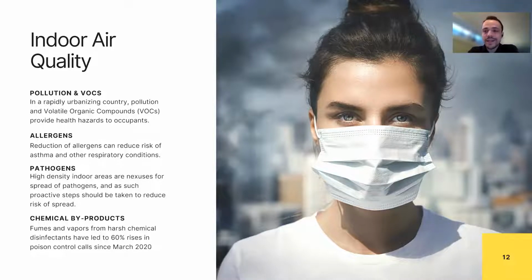So with lighting, we have UV light, which has an ability to disinfect against a slew of pathogens, as well as reduce VOCs and even some chemical residue. It really is amazing what the spectrum of lighting can do.